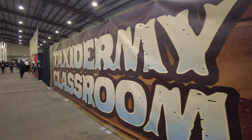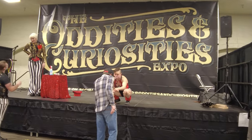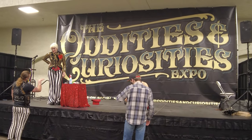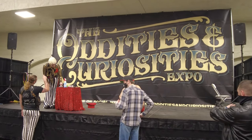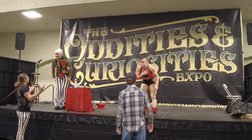You can come in and learn how to do some taxidermy if you like, at an additional cost, of course. And then throughout the day at all the expos, they have performers, sideshow performers, stunt performers, talented people do their stuff here on stage. There's three performers for the San Diego Expo. We'll see if we can catch all three of them. And actually, there's one that's about to start here shortly. So let's get in here.